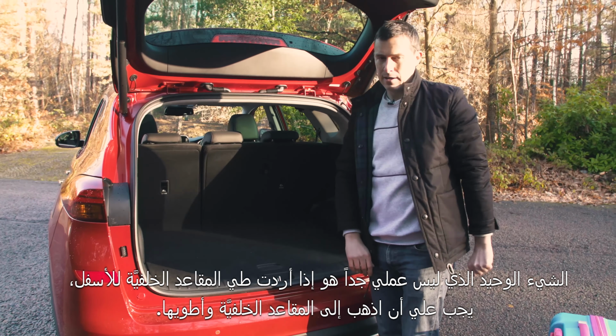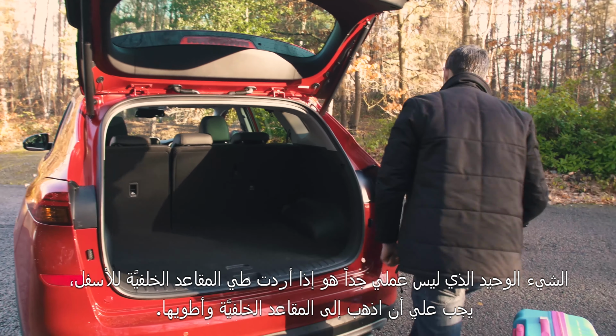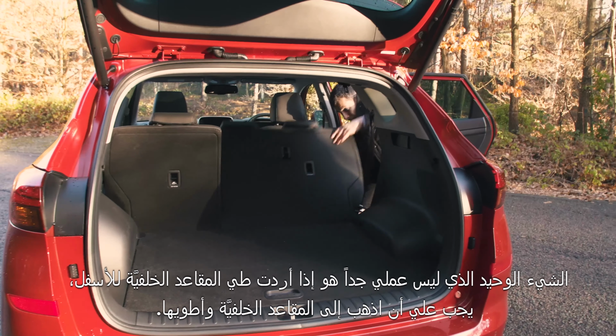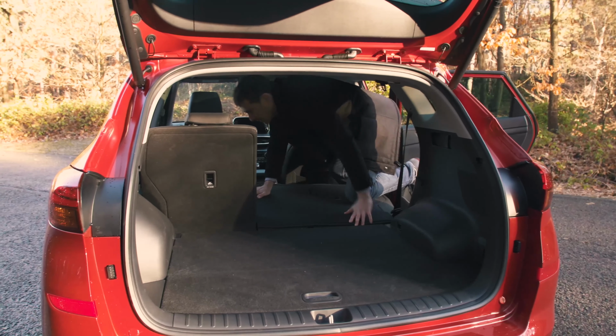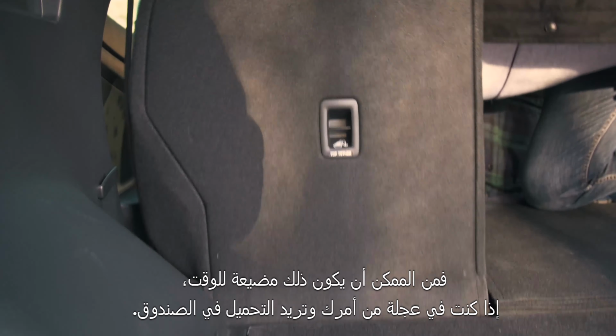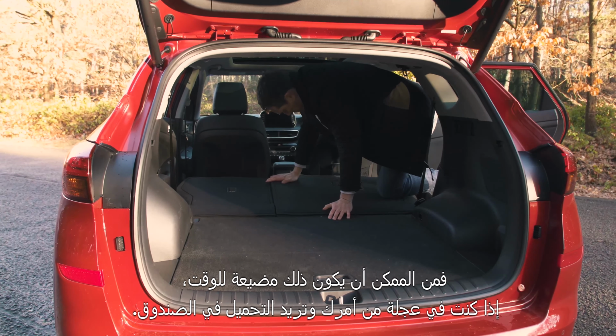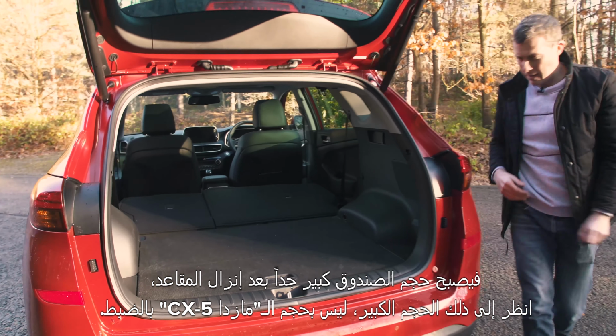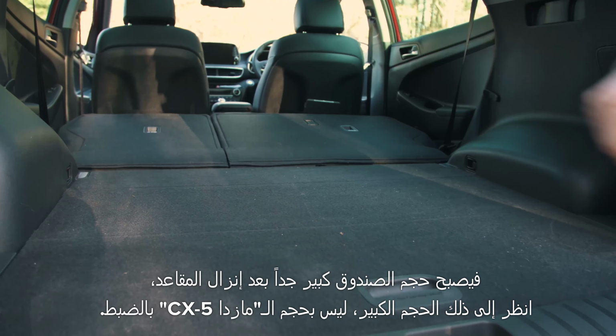Now, one thing that's not so handy though is that to fold down the rear seats, I have to go back to the rear seats round here and fold them. Oh gosh. So that can be a bit of a faff if you're in a hurry and you just want to load up the boot. Then the boot capacity is pretty blooming large. Look at that. Huge. Not quite as big as a Mazda CX-5.